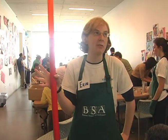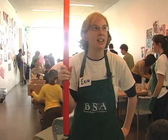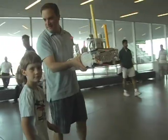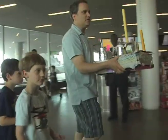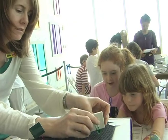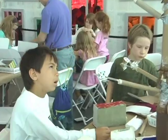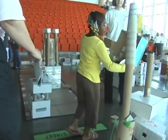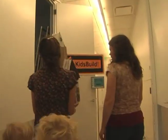I work in an architecture firm, so it's pretty up my alley. And the goals are really to introduce families and children to the idea of community design, architecture, city design, to really help them get a sense of how a community is made, how a city is made, and how architects interact with people in order to create good urban spaces.